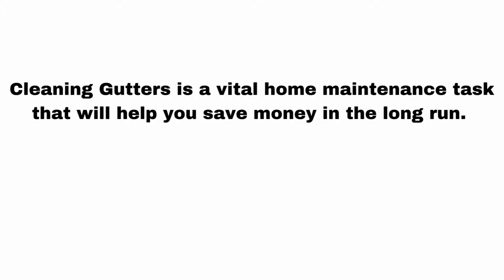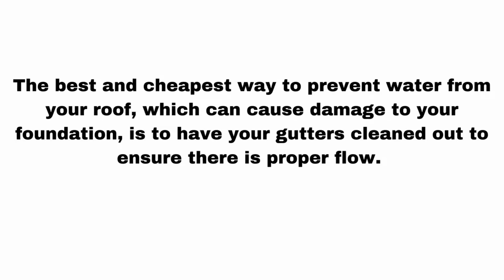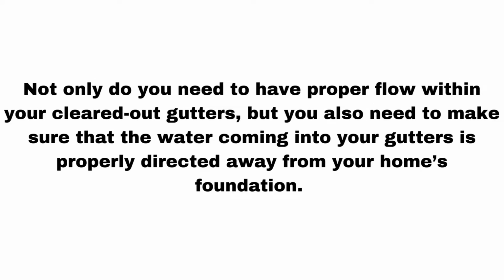So look, cleaning gutters is a vital home maintenance task that will help you save money in the long run. The potential of water damage to your home's foundation can be very expensive. And the best and cheapest way to prevent water from your roof, which can cause damage to your foundation, is to have your gutters cleaned out to ensure there is proper flow.